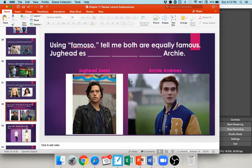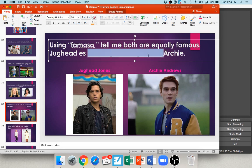Okay, here in our next slide, we see two famous actors from the common Netflix show Riverdale that airs on the CW that many of you may be familiar with. Using again the same adjective famoso, I want you to tell me in this case that Jughead Jones is as famous as Archie Andrews. This is an equal comparison rather than an unequal one. So in this case, Jughead is as famous as Archie. Take a moment, pause your audio, and give this one a try for me.